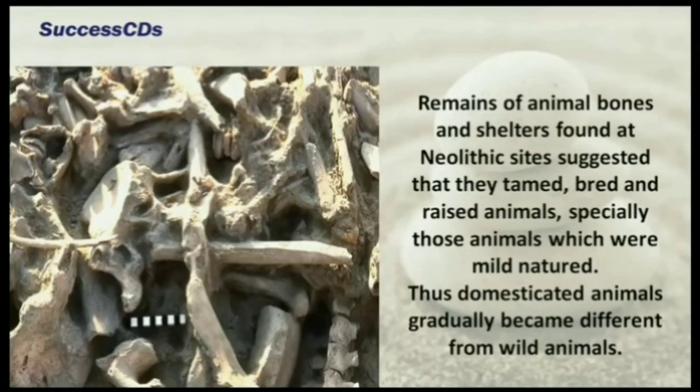Remains of animal bones and shelters found at Neolithic sites suggested that they tamed, bred, and raised animals, especially those animals which were mild-natured. Thus, domesticated animals gradually became different from wild animals.